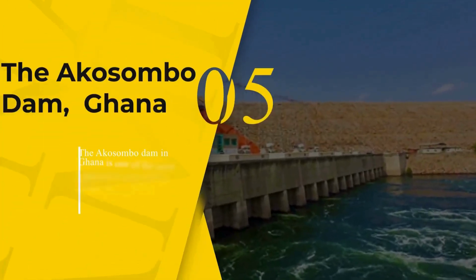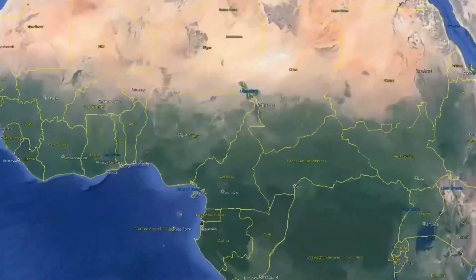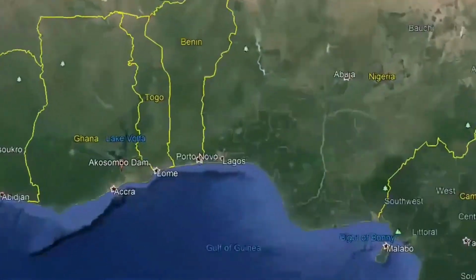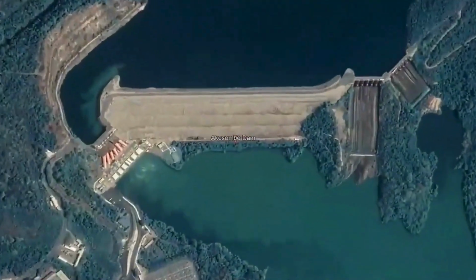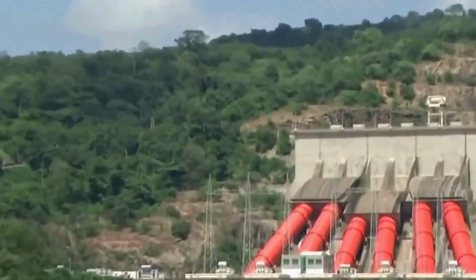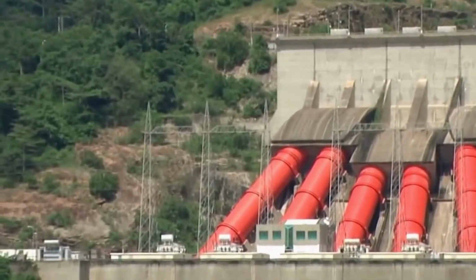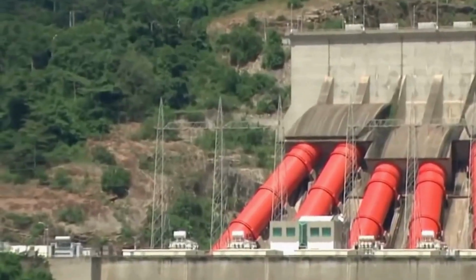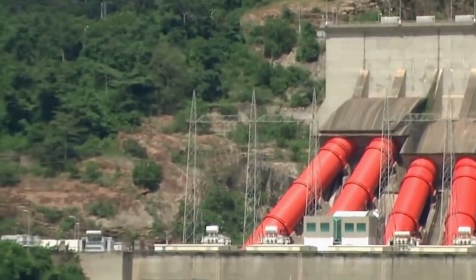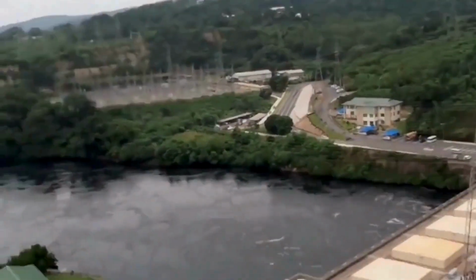5. The Akosombo Dam, Ghana. The Akosombo Dam in Ghana is one of the most impressive reservoirs in Africa. It is the third largest dam in terms of water storage capacity. 6 turbines, each rated at 128,000 kilowatts, make up the dam's power plant. The turbines generate 912 megawatts of electricity, but the dam also serves as a flood control structure. The lake holds 144 billion cubic meters of water.